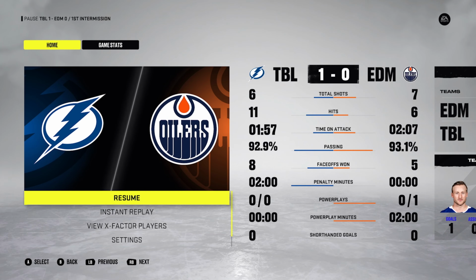Through center. And now it's grabbed by Point. Shuts it down with the paddle. What a stop. Edmonton's in transition. Here's a shot. Denied by the glove as the puck hops along. Vasilevsky's had a solid night here. His save percentage is really good while they've built a comfortable lead.